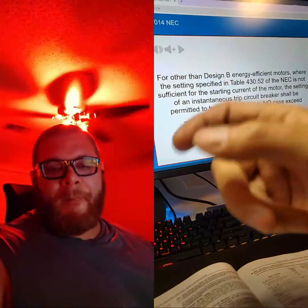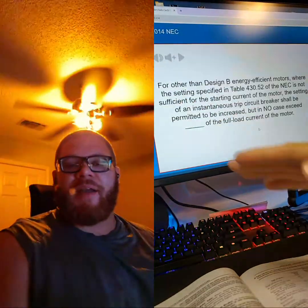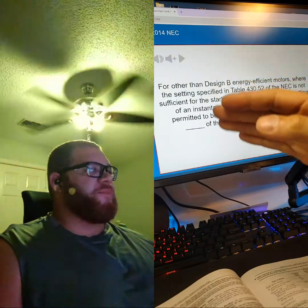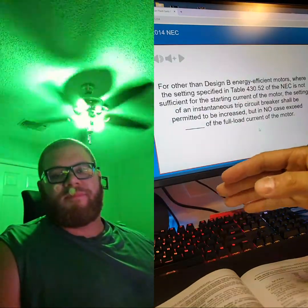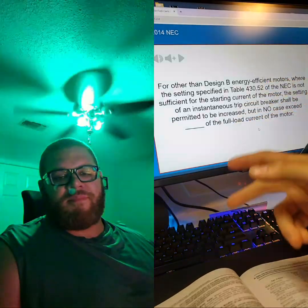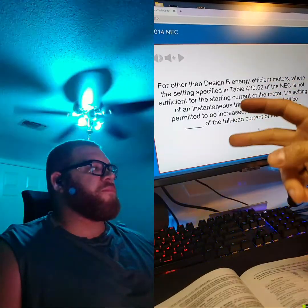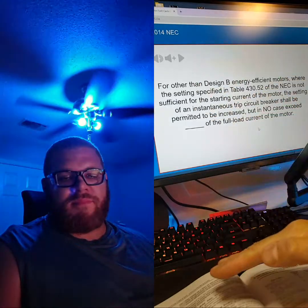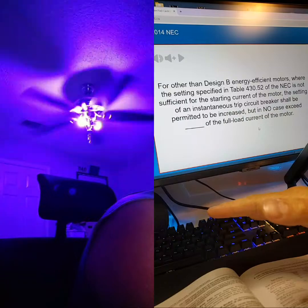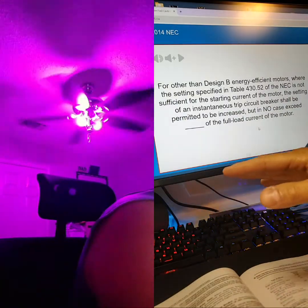Because it's an instantaneous trip, it's going to trip very quickly. Where you have a time delay, you have that curve, that ramp up. Where you have locked rotor, your motor might be pulling 3 times, 6 times its current, and then it drops down. Within half a cycle, you're back down to low or regular amperage.